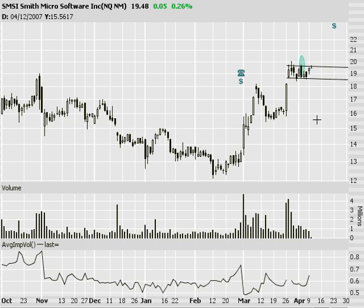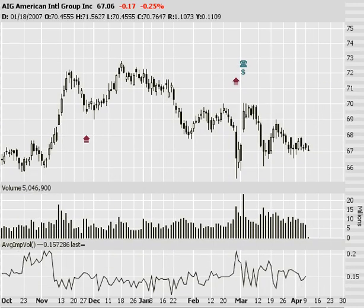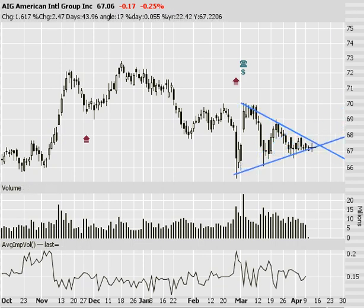I'm also going to pull up AIG. In case you didn't know, we're going to move pretty fast. I got to make it within 10 minutes. Symmetrical triangle going on. This is one we talked about in my price patterns class a while back. It's nearing the apex of that triangle, so pretty soon it's going to be a make or break point. If this thing doesn't want to break to the downside pretty soon, I'm looking at just removing this off the list, no problem.